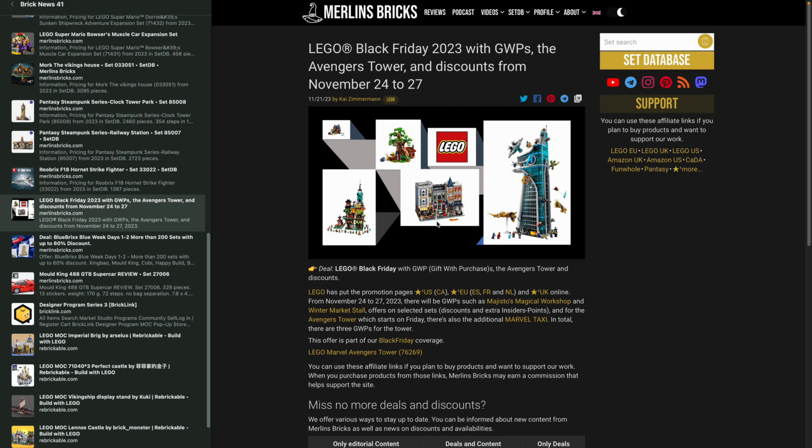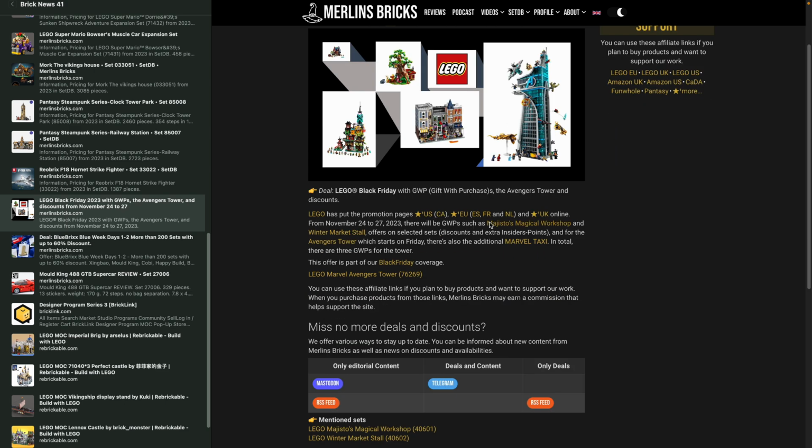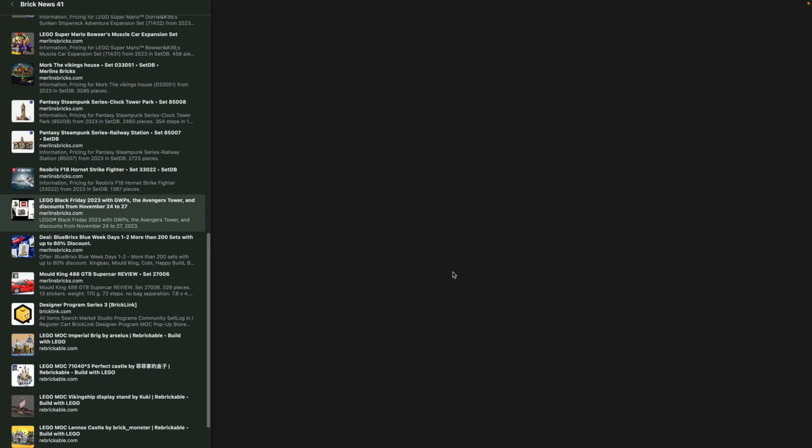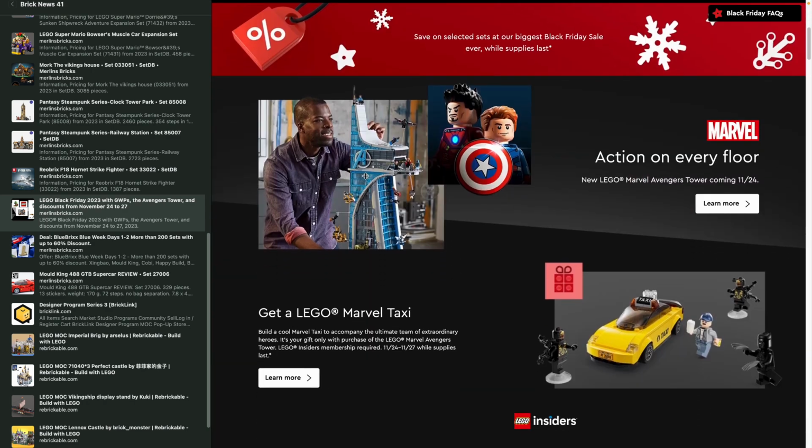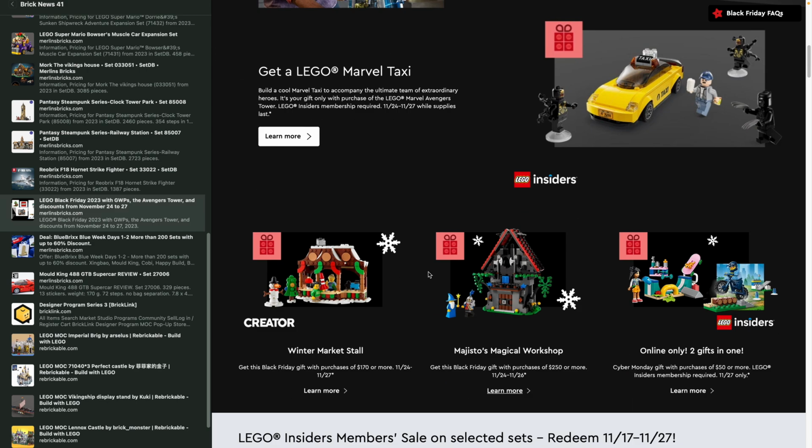Anyhow, the much more interesting thing, of course, is the Avengers Tower. And that was, to me personally, news that Lego has now announced that the 2 gift with purchases from the Insiders Weekend are still available during Black Friday. That means if you buy the Avengers Tower, you're not only getting the Marvel Taxi, but also Magistus Magical Workshop and the Winter Market Stall. My understanding is you should get all 3 of them. And in fact, if you go on the site, you can see this. Oh my God, the Lego site is really not the fastest. You see here, the Avengers Tower. You get the Marvel Taxi, and you get the Winter Market Stall and Magistus Magical Workshop.